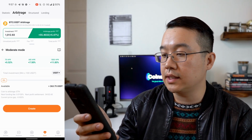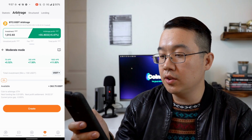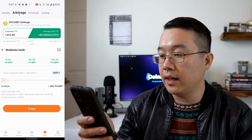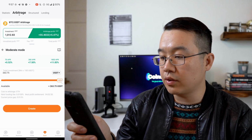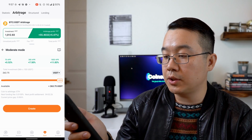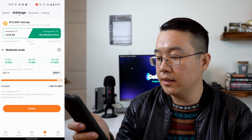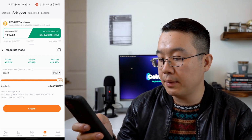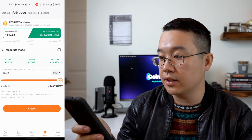This is, like they say, lowest risk, and they show you their previous APRs in 7-day, 30-day, and 180-day. And you can drag the USDT amount you have that you want. And the coin they're going to arbitrage is ETH, just like I said earlier. And they tell you the funding fee, the profit settlement, price gap. Just press create and you're good to go.